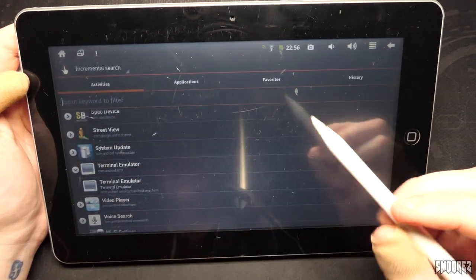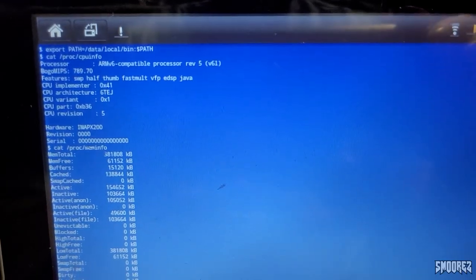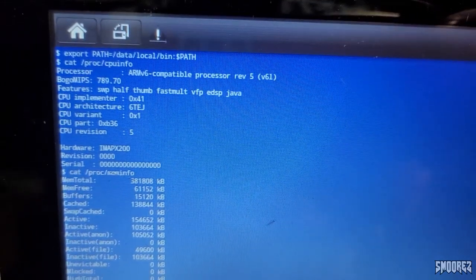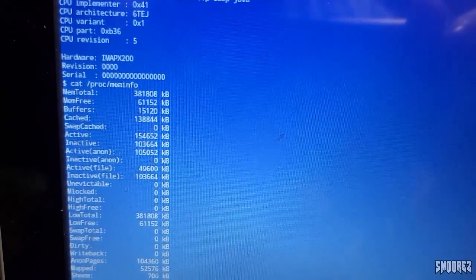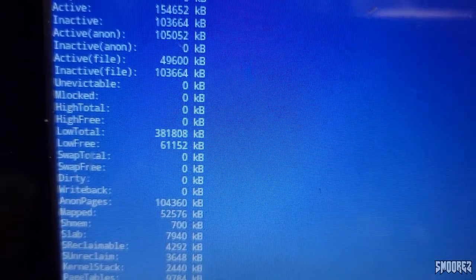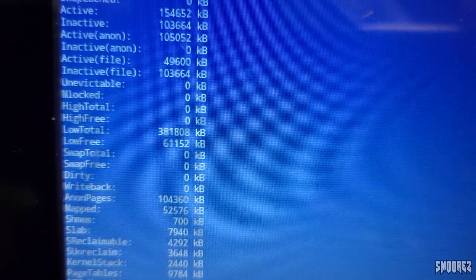Terminal emulator. I'll actually be able to bring this up now. Hey, there you go. Just a small update with the terminal emulator. A good friend of mine's given me some commands to put into this, and the first one I put in is for the CPU, which says it's the IMAP X200. And then I was able to put in a command for RAM, and we have 381,808 kilobytes, but it most likely is 512 megabytes inside of this. But I'll definitely have to see when I tear it down.